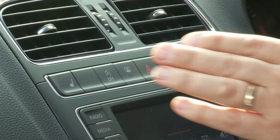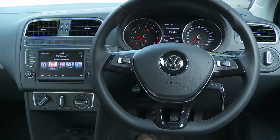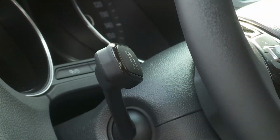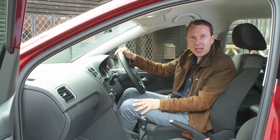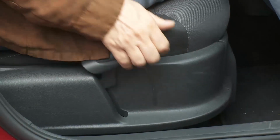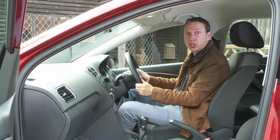Otherwise, the look, feel and functionality of the controls, the clearly designated instruments and the neat switchgear should all be pretty familiar to Polo people, even though Volkswagen insists that all of it has been redesigned. As ever, it's easy to find a perfect driving position thanks to a height adjustable seat and a reach, as well as a height adjustable steering wheel.